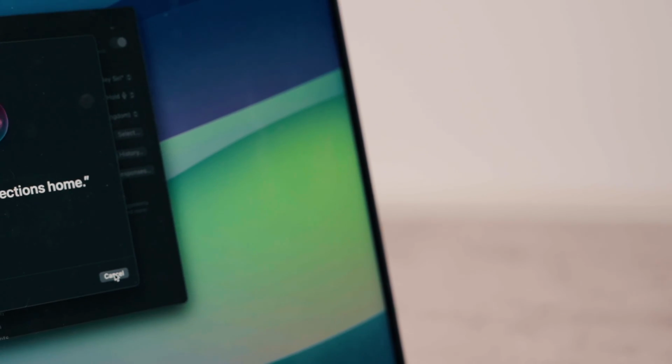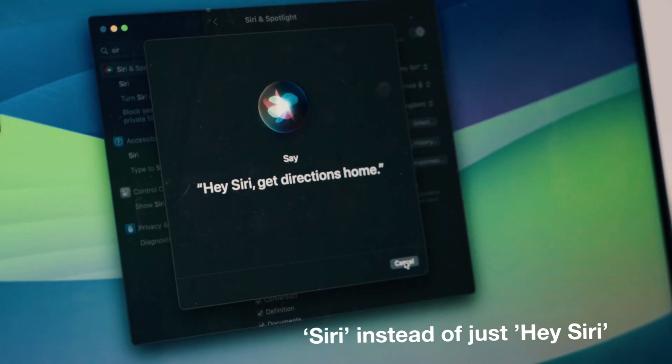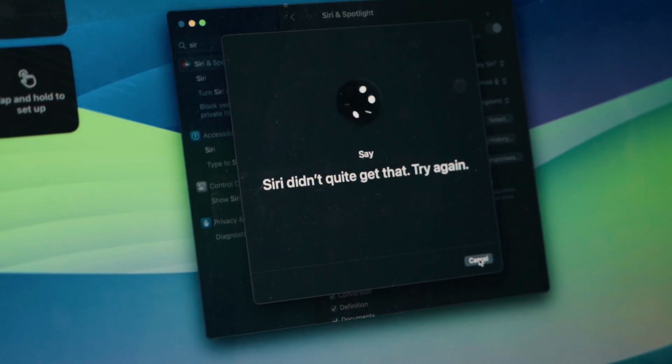Number 5, turn on Listen for Siri instead of just Hey Siri. You no longer have to say Hey Siri all the time if you want to bring up Siri for your assistance. You can shorten the Hey Siri command to just Siri. It might not seem like a huge difference, but if you're someone who uses Siri most of the time, it might be a bit daunting to say Hey Siri all the time. So instead now you can just say Siri.